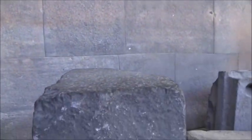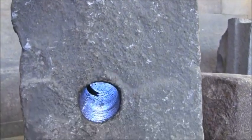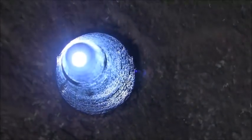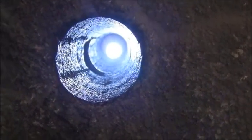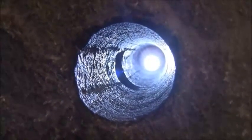So the big question is, how could the Inca have possibly shaped this hole, taking into account that they only had bronze chisels, which I've said probably too many times, and stone hammers? How would it have been possible for them to create a 2.5 foot long borehole that seems incredibly straight?